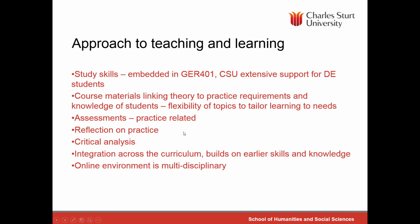Course materials in our subjects link theory to practice requirements and to the knowledge of students. And there's a flexibility of topics to tailor your learning to your own needs. Our assessments are very practice related. They include reflection on practice and critical analysis skills. And there is an integration across the curriculum. So we make sure that within the different topics that the subjects focus on, we are building on earlier skills and knowledge. And as mentioned before, the online environment provides for very multidisciplinary connections between students.